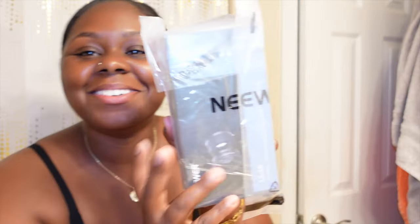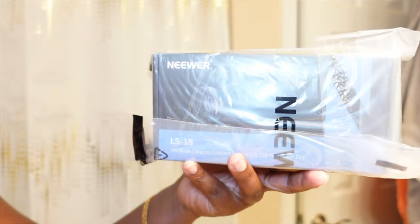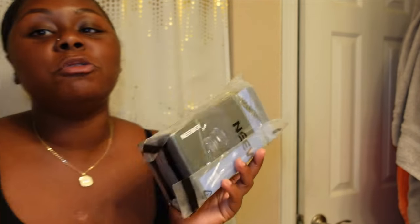Okay, last thing in my Amazon packet, it is a new camera lens, you guys. Look at it. So if you don't know, my camera is the Sony ZV-1. Y'all, these Sonys have so many names, I be having to remember which one I have. I think I have the ZV-1, yes. And apparently, I feel like for this type of camera, you can only get a wide angle lens. So this is what this is.